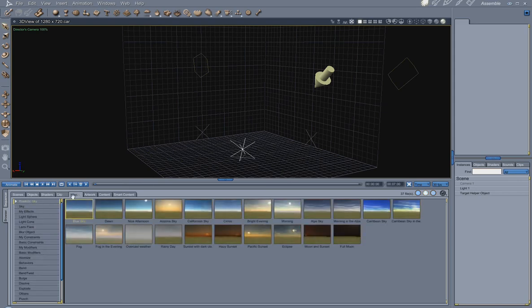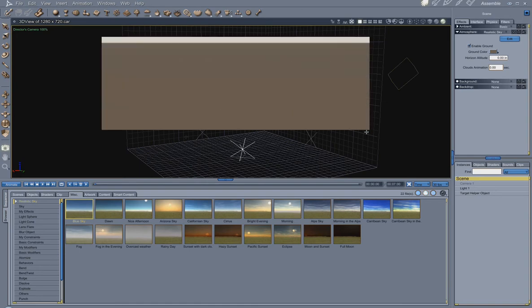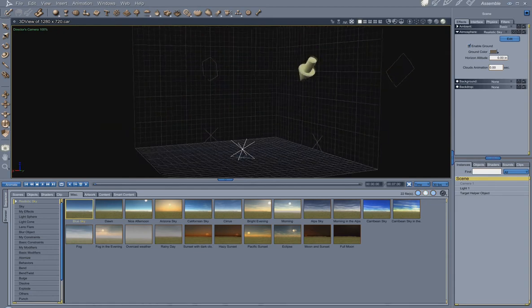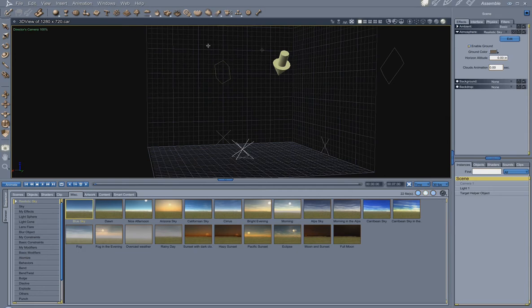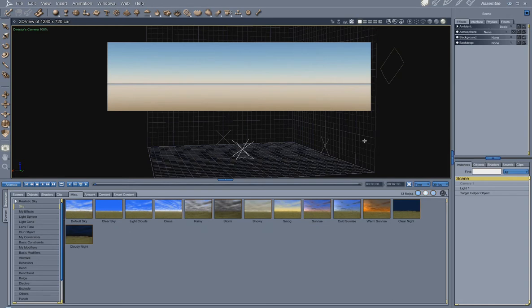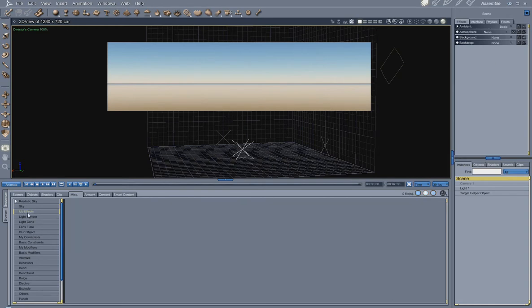Miscellaneous category includes some skies that you can just drag into the scene. Where you come into atmosphere, you can just drag a sky onto that, and that right there will make a difference to your scene. I'm not aimed right. I'm not exactly sure what I'm doing. I've got the enable ground on. There we go. But we can undo that, get rid of that. But these things, you can just drag them right in. We're making Carrara very easy.